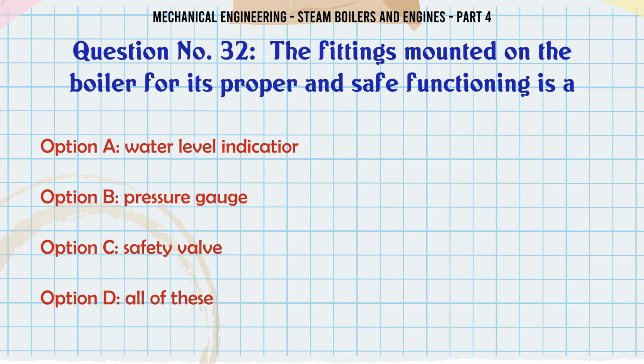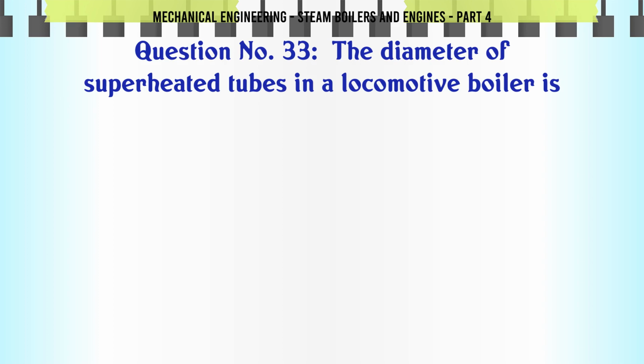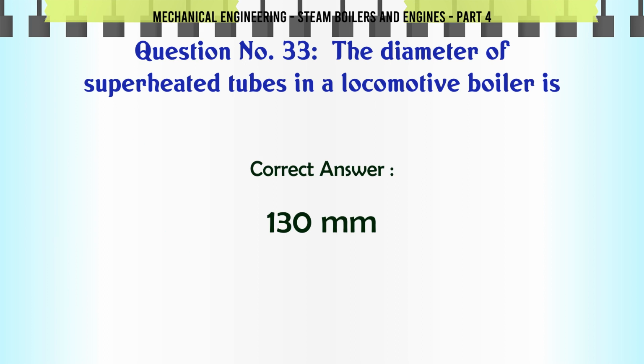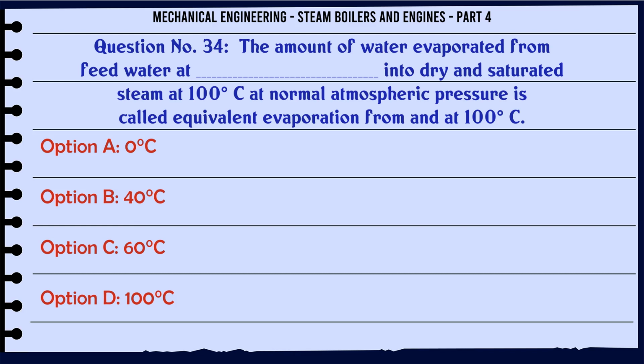The fittings mounted on the boiler for its proper and safe functioning are A. water level indicator, B. pressure gauge, C. safety valve, D. all of these. The correct answer is all of these. The diameter of superheated tubes in a locomotive boiler is A. 13 mm, B. 31 mm, C. 130 mm, D. 230 mm. The correct answer is 130 mm.